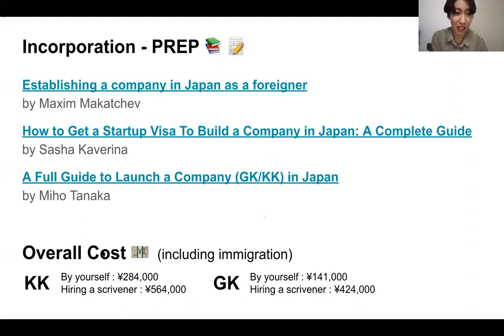And also I got too many questions about incorporation, so I just wrote a full guide to launch a company. This is not as detailed as Maxim's, but you can still go through and see what kind of process you have to take. And the overall cost, this is important, usually includes immigration processes. I negotiated with some lawyers and immigration specialists. If you're launching a KK by yourself, it's going to be below 300,000 yen. And if you're hiring a scrivener, it's going to be about 564,000 yen. If it's a GK by yourself, it's going to be about 141,000 yen. And hiring a scrivener is going to be 424,000 yen. And the immigration process is a bit expensive because that's very time consuming.